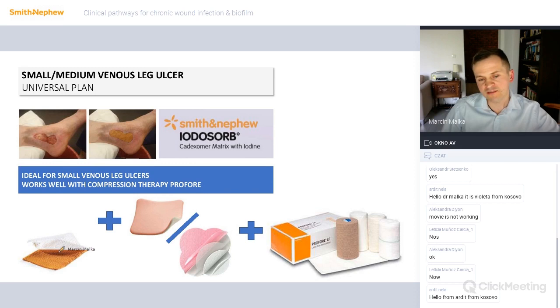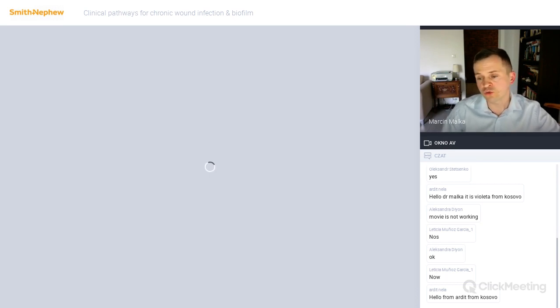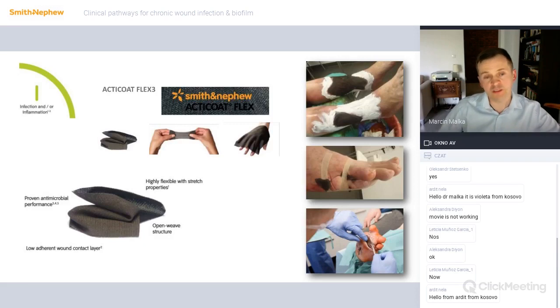So this kit: iodosorb, some foam or super absorbent, it's Allevyn Life non-bordered, and compression. This is the multi-component system. Profore is the ideal kit for small venous leg ulcers, and the dressing change is possible to be conducted every 7 days. Of course, in case of infection, we need to do it more often, but at some moment, it's possible to meet with the patients once weekly.